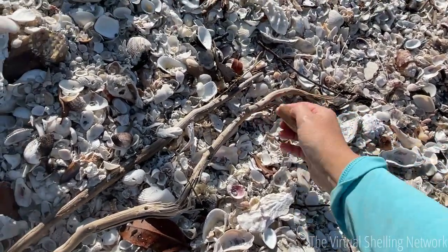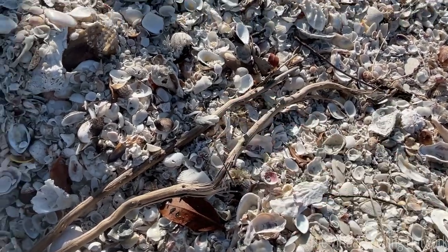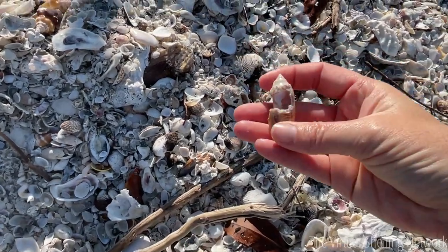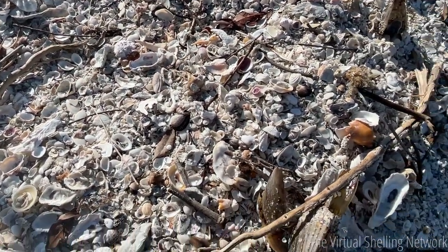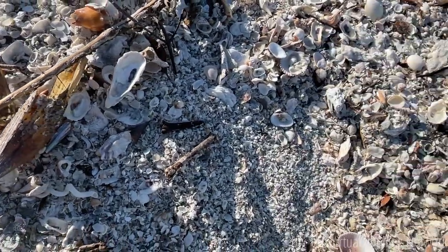Look at this really pretty shiny olive sitting right here. Look at that big, beautiful olive. Here's another olive up here. Look at this. Oh, this one's broken. It's a broken olive. So lots of fun shells in this little area.